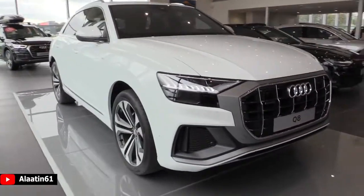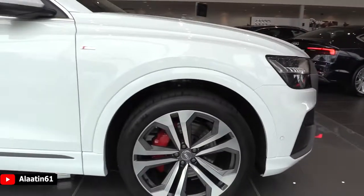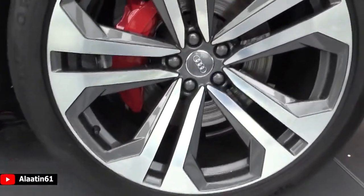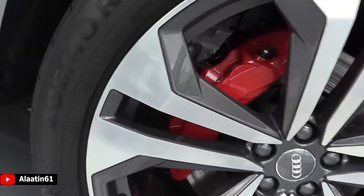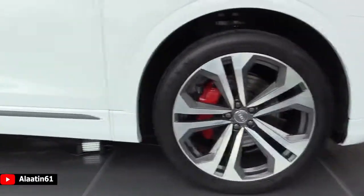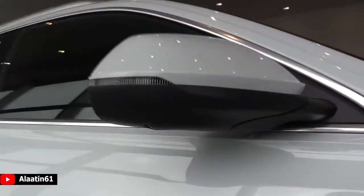The price is 155,000 euros in the Netherlands. In Germany, 135,000 euros. Because of the S-Line, you get also the S-Line rims with the red brake calipers. Looks fantastic. 22-inch rims. This car has also the 360 degrees camera system, and it can automatically park. It has the cameras in the mirror, the blind spot assist.